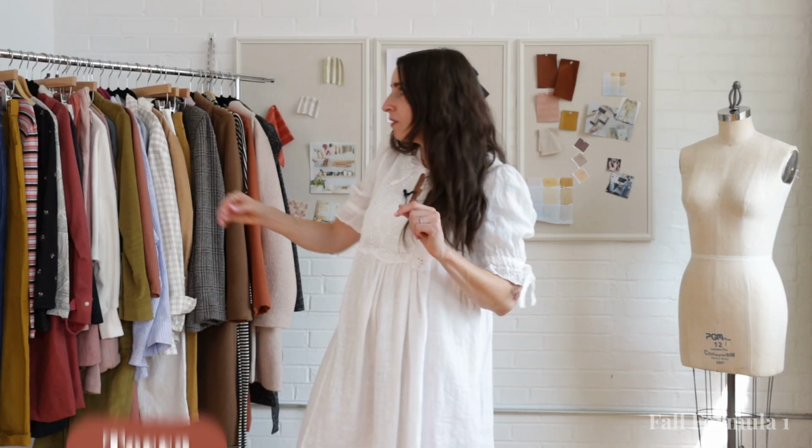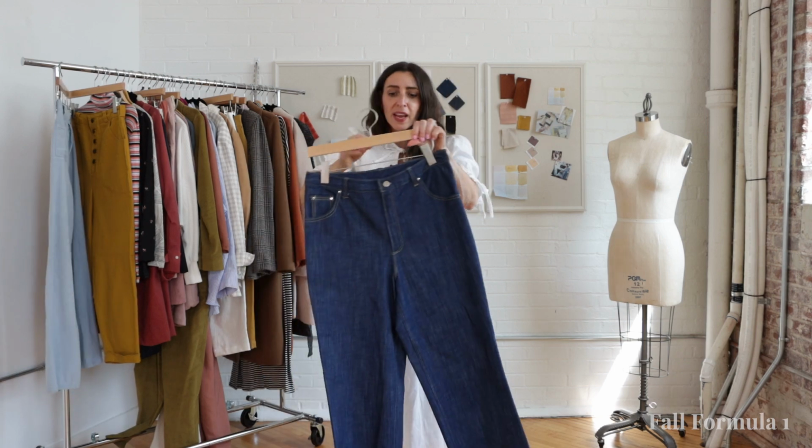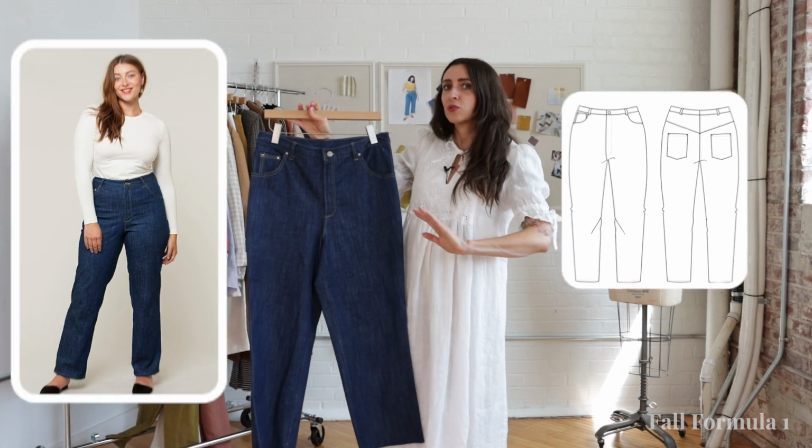Next up, we have the Tessa jeans, and this is a great pair of classic, straight cut, really trend resistant jeans. And I especially love these in a dark denim, which gives them that kind of dressy look.